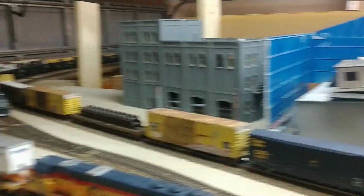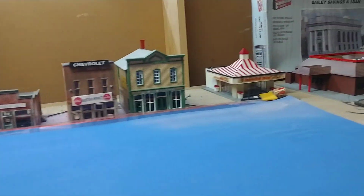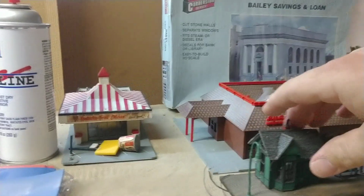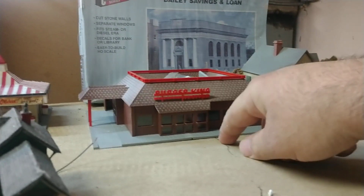Okay, other side. Nothing up here has changed. I put most of the buildings that aren't being used right now out of the way. No harm, no foul. Put that away. This is a new buy. People have been selling these on eBay for 50, 60, even up to $100, and they're stupid.